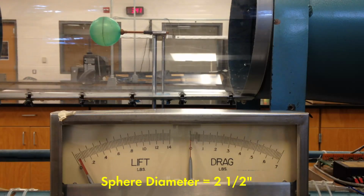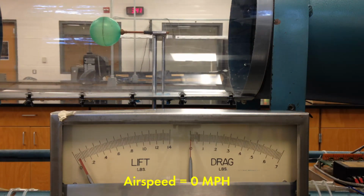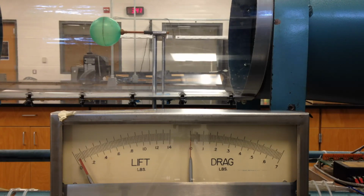Now we're going to check the drag of a sphere. The sphere is loaded in the wind tunnel. As you can see, the drag is set to 0 for 0 miles an hour. What I'm going to do is increase the speed up to about 50 miles an hour. While I'm doing that, I'm going to tell you what the airspeed is, and you can see the drag for yourself on the gauge below. So let's go ahead and get started with this.